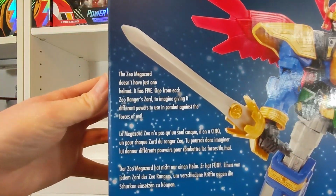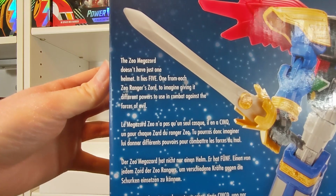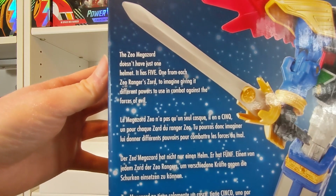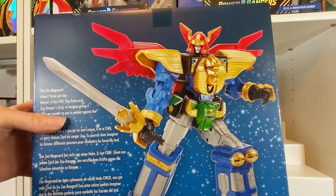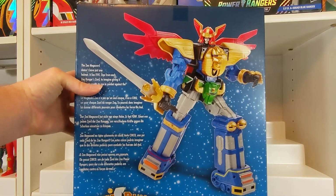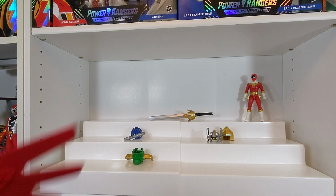The Zeo Megazord does not just have one helmet, it has 5, one from each Zeo Ranger's Zord, to imagine giving it different powers to use in combat against the forces of evil. What does that even mean? It does give it different powers, doesn't it? I don't know. But there's a nice picture of the Zeo Megazord figure there. And, well, here he is.